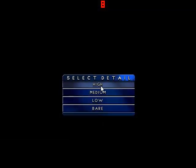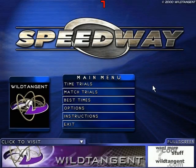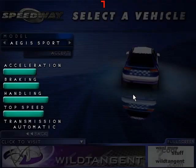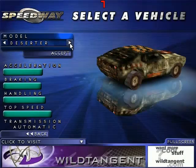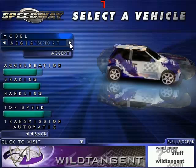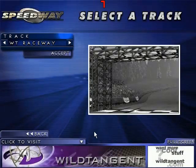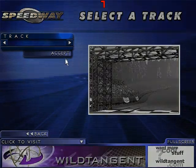Hey guys, this is CO100 and Evil playing Wild Tangent Speedway. And instead of just doing live commentary, I'm now doing the method of post editing by adding my post commentary. And anyway, we're just gonna do Match Trials mode. As you can tell, there are three cars to choose from. Let's pick the Aegis Sport, or however you want to pronounce it. And let's get started right now.